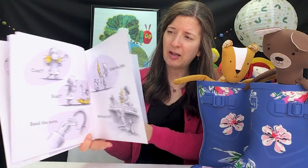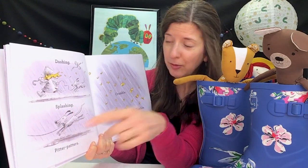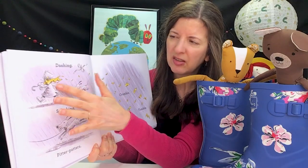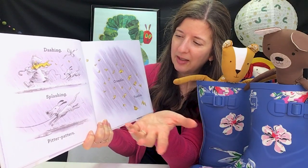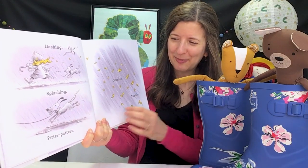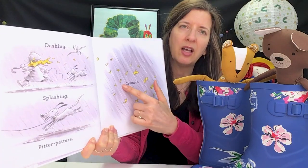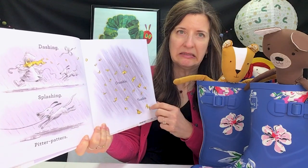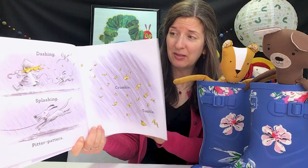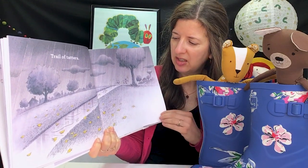So I don't know how much help it would be, but luckily she has her raincoat and her boots, so she can just hold the umbrella and, you know, it's free. Maybe there's something they can do with it as they go dashing, splashing. Pitter-patter goes the rain, but oh dear, look what's happening to that yellow umbrella. Uh-oh. Crumble, tumble, trail of tatters. Oh dear.